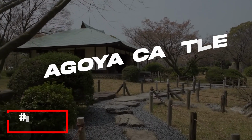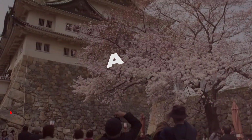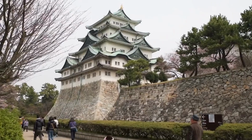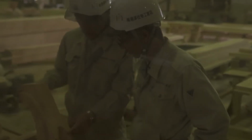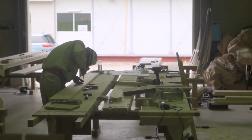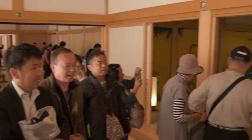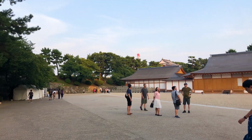Start your journey with a visit to Nagoya Castle, one of the city's most iconic landmarks. Originally constructed in 1612, the castle was a symbol of the Tokugawa shogunate's power and prestige. Although much of the original structure was destroyed during World War II, the castle has been meticulously reconstructed, complete with its famous golden shachihoko, mythical dolphin-like creatures, adorning the roof.